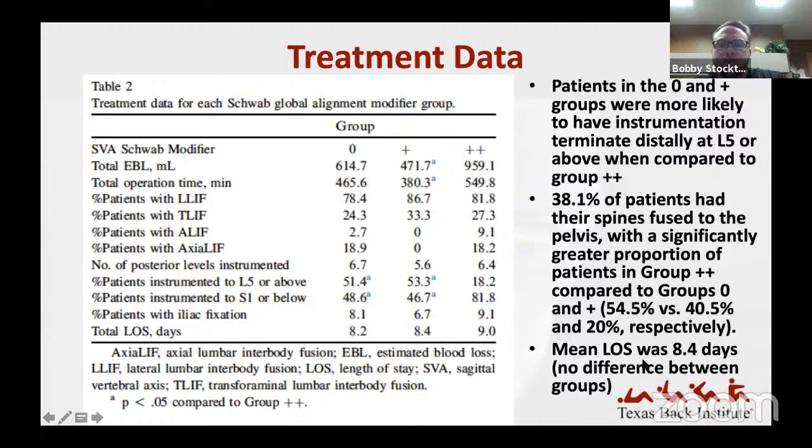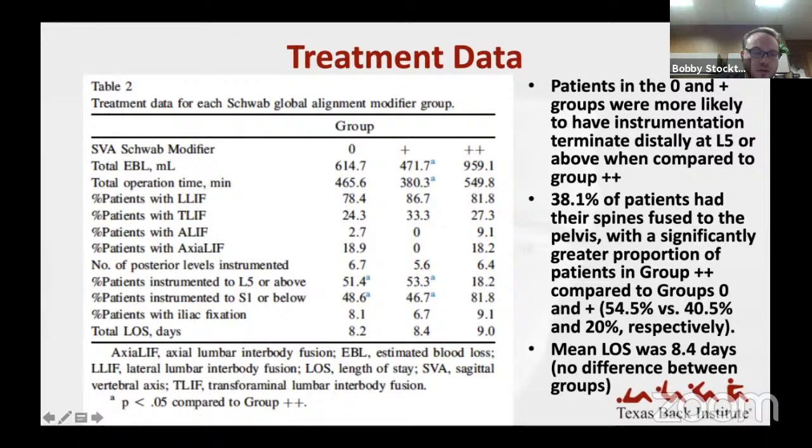And the patients in the 0 and + groups were more likely to have instrumentation terminate distally at L5 or above when compared to the patients with the more severe sagittal imbalance, which is what we would expect. And 38.1% of patients had their spines fused to the pelvis, with a significantly greater proportion of those patients in group ++, which is what we would also anticipate.